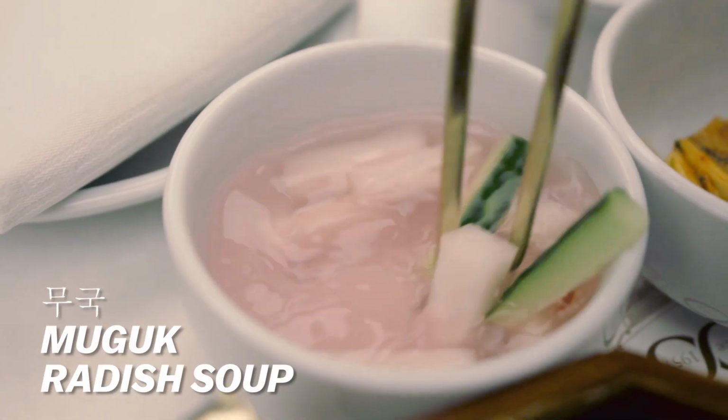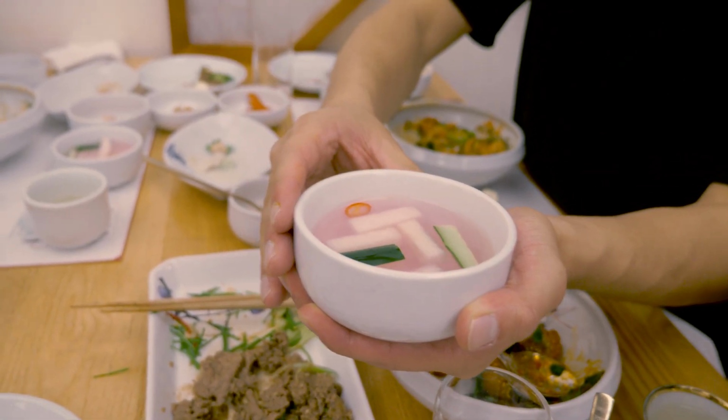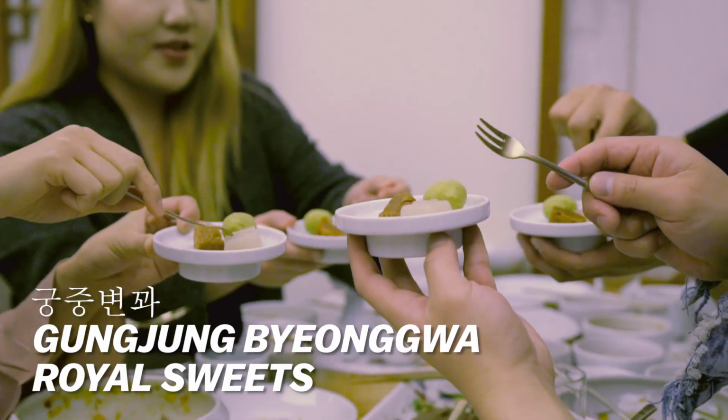That is radish soup, and it helps you cleanse your palate when you're eating too many strong flavor food. Oh, my palate's cleansed. Clean that palate, David. Radish, it'll clean you.